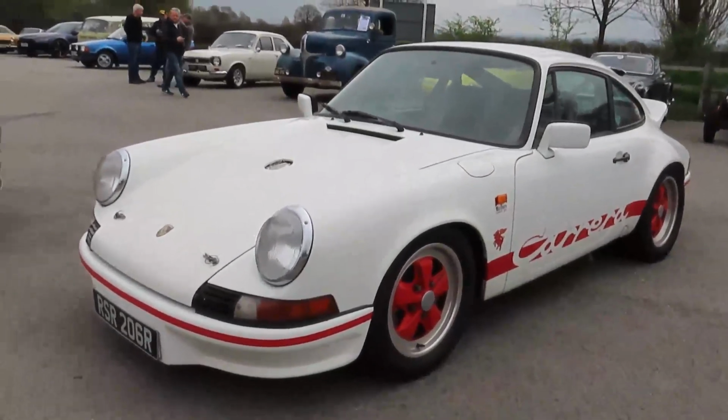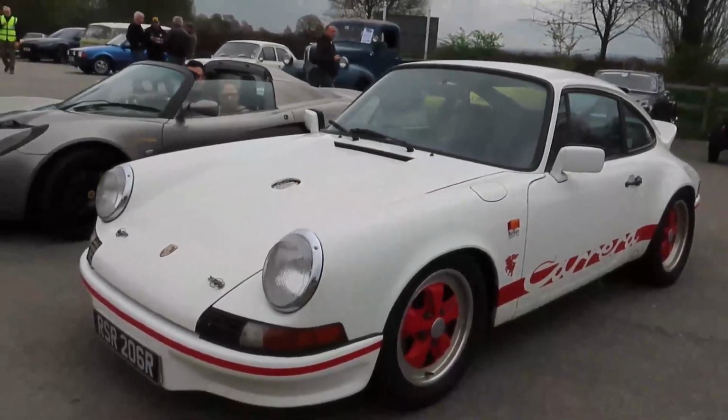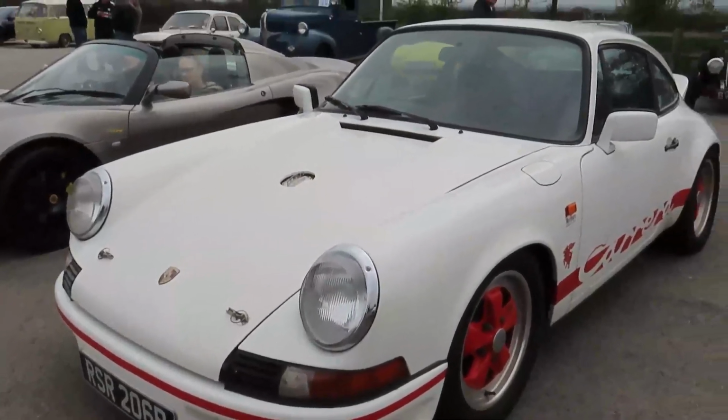It's a lovely example that it's got a roll cage in it, so it might be a bit of a hill climb or race car, or it might just be a little bit sportier, but yeah, that's a fantastic old thing, isn't it?